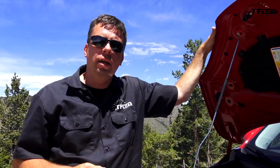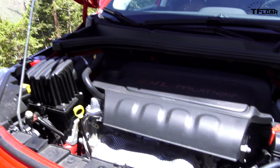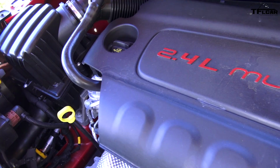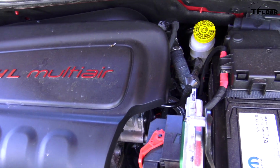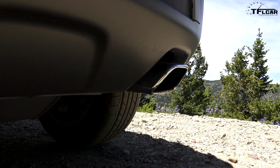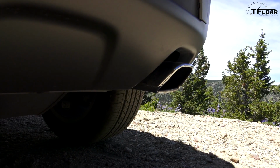For this Goldmine Hill, the power we have is this 2.4 liter multi-air 4-cylinder engine. It's rated at 180 horsepower and 175 pound-feet of torque for a combined MPG rating of 24 miles per gallon, because this is also an all-wheel drive system. Here we go, stage one of the Goldmine Hill.